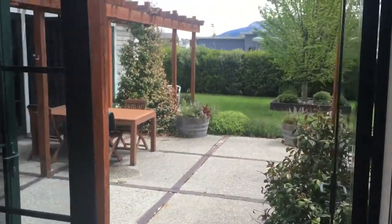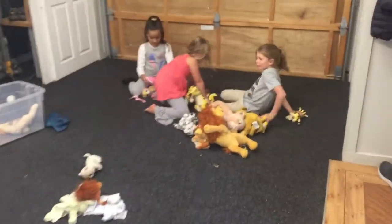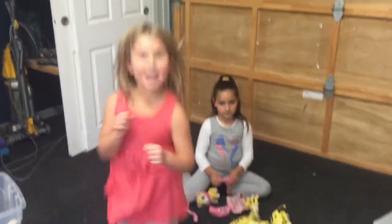Good looking out the back patio area. Here's the interior kitchen carpet. Hey, there's some girls playing. Say hi to your cousins. Hello, cousins! Hello! Alright, laundry back in there.